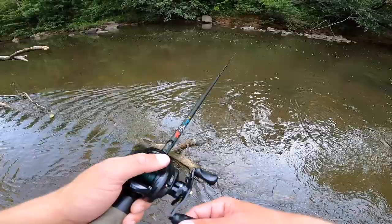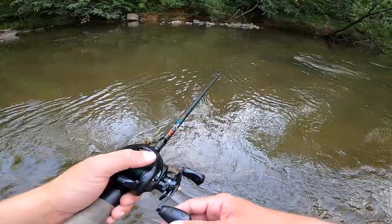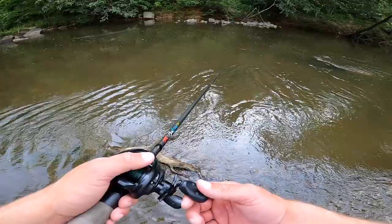So I'm hoping that this thing, since it moves a little bit slower and it kind of floats, maybe that'll make them want to eat it. I don't really know. Never actually tried a frog here before. Might be interesting, might work good, might work terrible. I really just don't know. I used a snake here one time. Caught him on a snake.